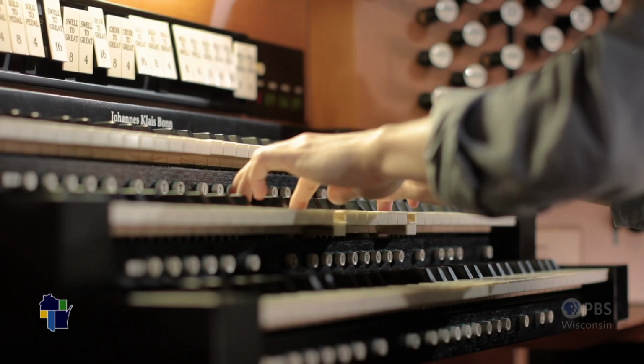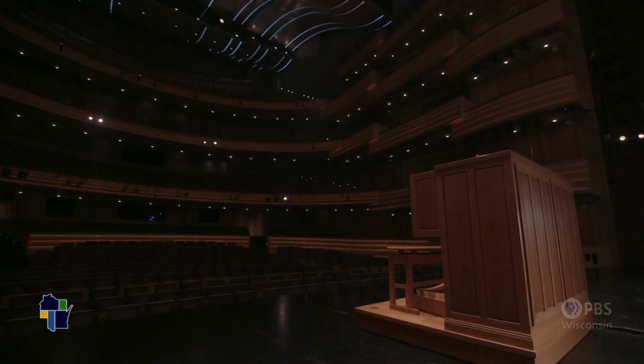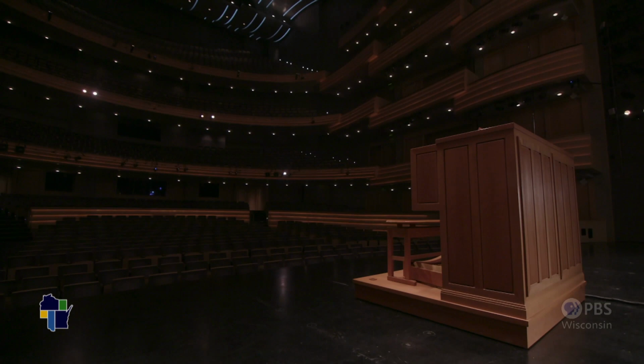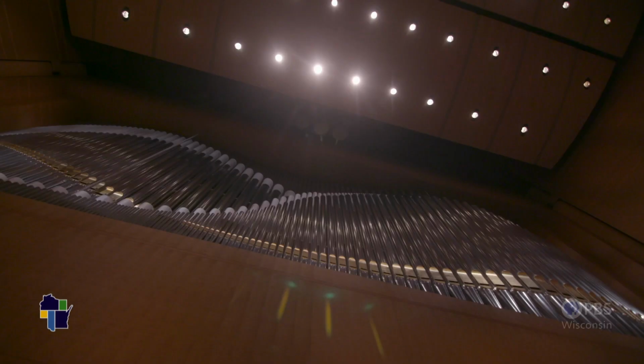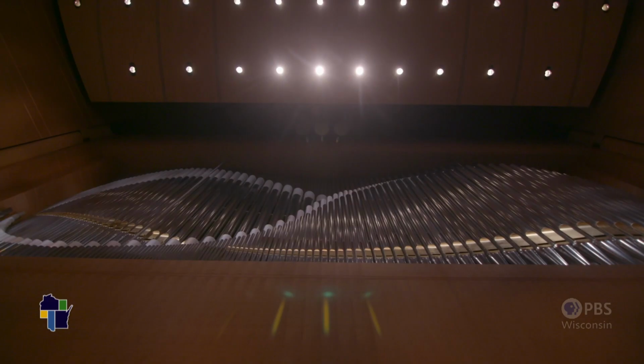This particular organ, it's very unique to Madison. The console's movable, so we can put it anywhere we want on the stage, so you can really see the organist doing his thing. The facade of the pipes and sort of the design are meant to look like the rolling hills of Wisconsin. When people come in, they're in awe of it.